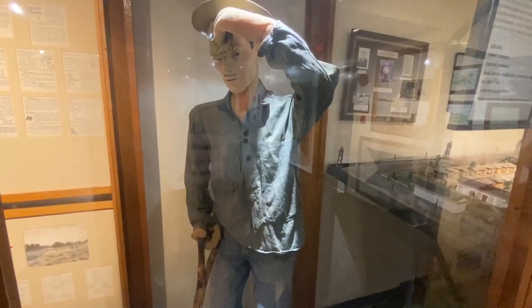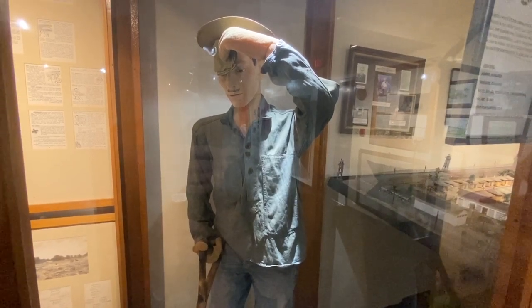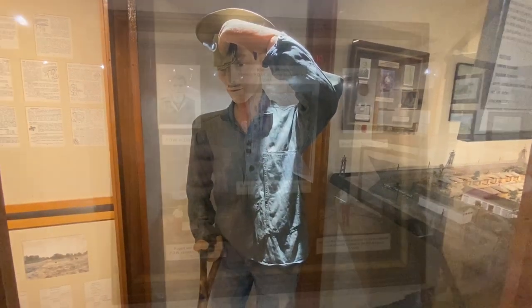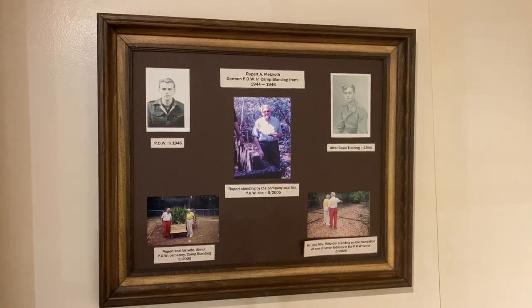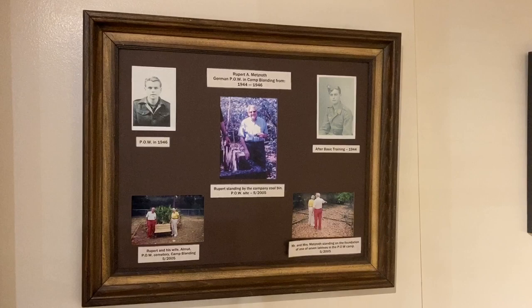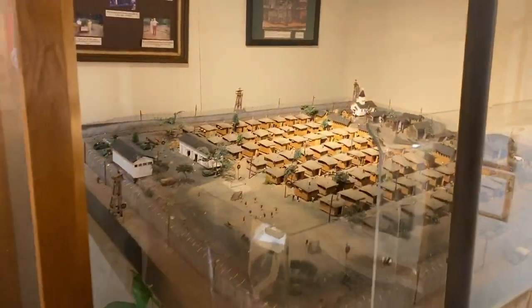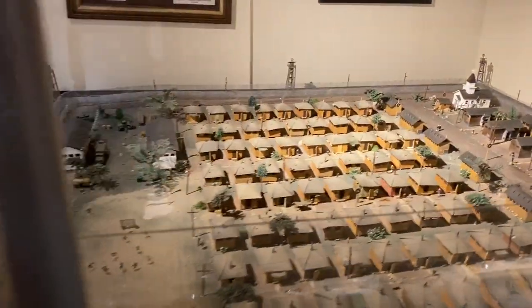Now, in addition to the training that happened here, there were 2 prisoner of war camps here. There was a German Navy camp that had somewhere between 100 and 150 men in it. And then there was a German Army camp that was here, and they had anywhere from 1,000 to 1,200 prisoners in the German Army camp. This is a diorama of the German Army prisoner of war compound here.